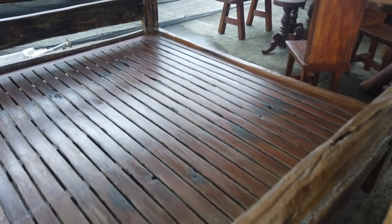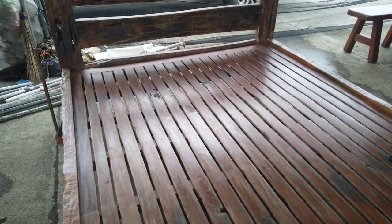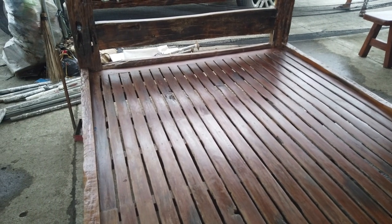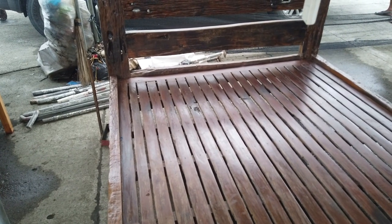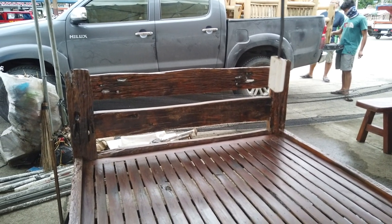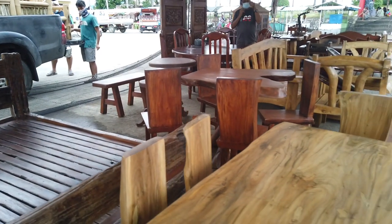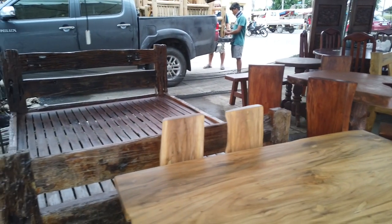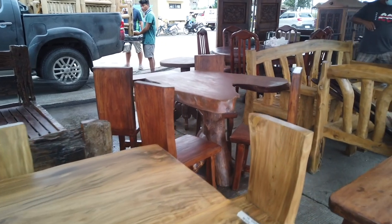This bed, drip wood effect, double bed. Pila ni sir? 45? 35,000 double bed. Tugas gyapon ni sir. So it's an old molave. That's a beautiful set this is. I can't even lift it up. I can't lift up the table myself, but I can lift up the chair. Hardly.